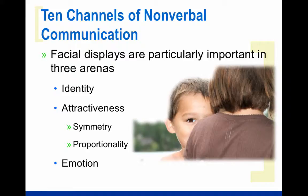So if we generally all find the same things attractive, why do we say that beauty is in the eye of the beholder? Possibly because physical attractiveness is not the only measure of what attracts us to someone. And of course, as we said before, emotion is mostly, but not completely, conveyed through faces.